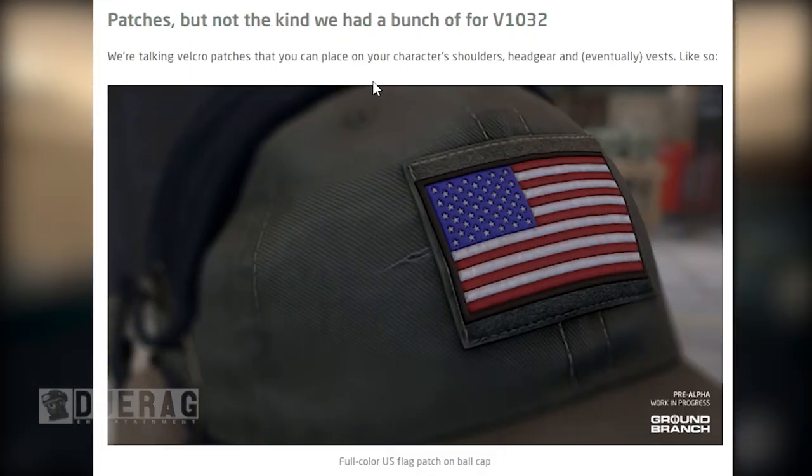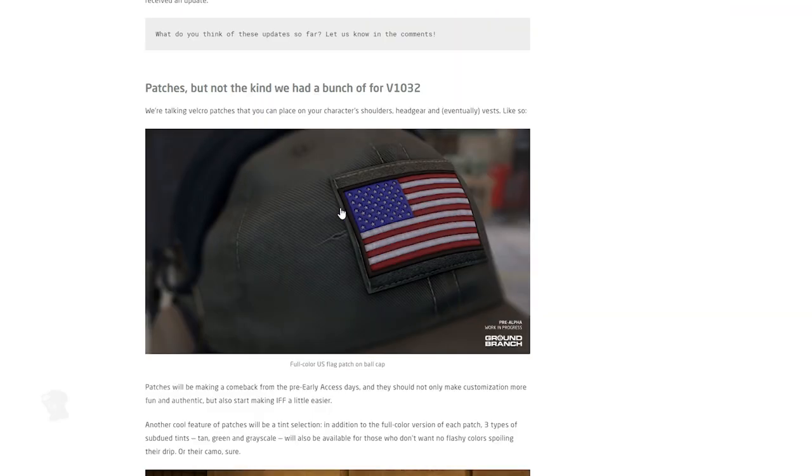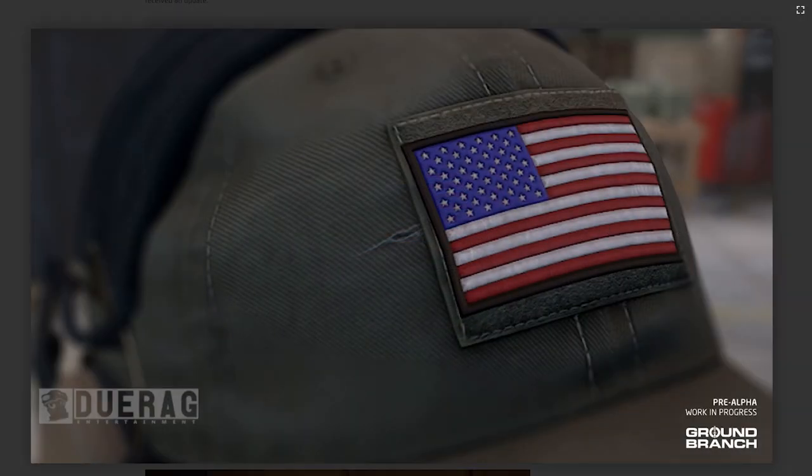Patches. But not the kind we had a bunch of for version 1032. We're talking Velcro patches that you can place on your character's shoulders, headgear, and eventually vests. Like so.